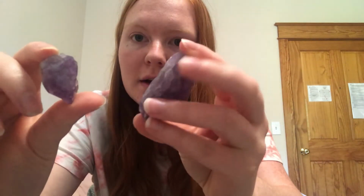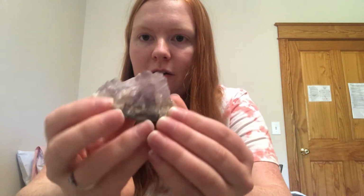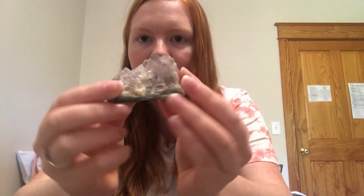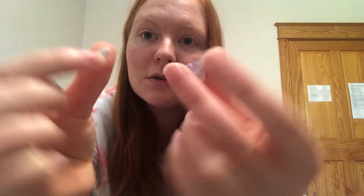Next, I have a lot of amethysts. I have these two here. I have this amethyst geode that I bought that I really like. And then I also have 4 small pieces. So I have these two and these two. Next up is this beautiful piece of obsidian.